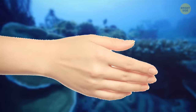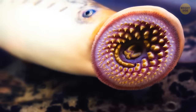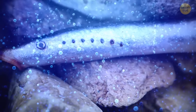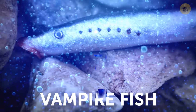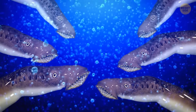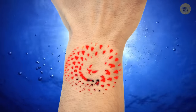They can cause trouble for people because they can attach themselves to the skin and use their sharp teeth to feed on their host's blood and tissue. This is what earned it the nickname vampire fish. Lampreys can cause severe damage to their host because of things like infection or loss of blood. More so, the wounds they cause can be difficult to heal and may leave scarring.